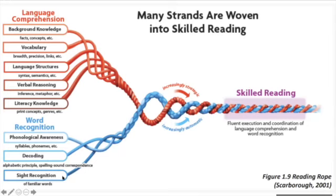And then the sight recognition piece is being able to see words and read them automatically, which is that orthographic mapping part, where we're mapping the sounds onto the letters, or the letters onto the sounds. But really, I like the word marrying. Like we're bringing those sounds down the aisle, and then here are the letters that go with those sounds. And the brain goes, oh, I know cat. And now I can see the sequence of letters that are married to the sounds. And when the brain maps or combines those two pieces together, it gets stored in long-term memory, and you have what's called a sight word.